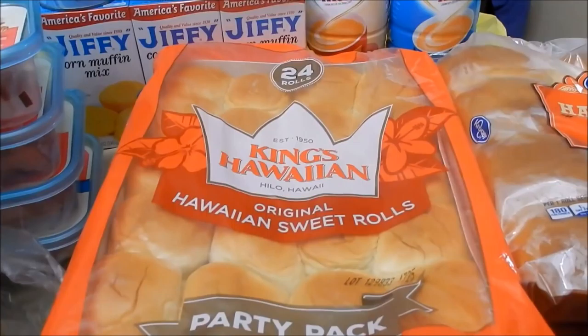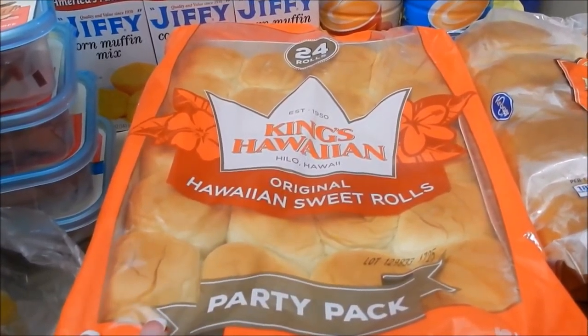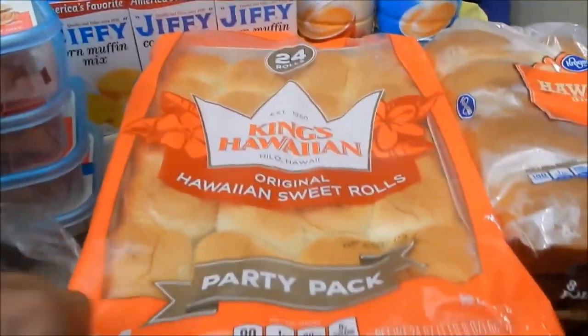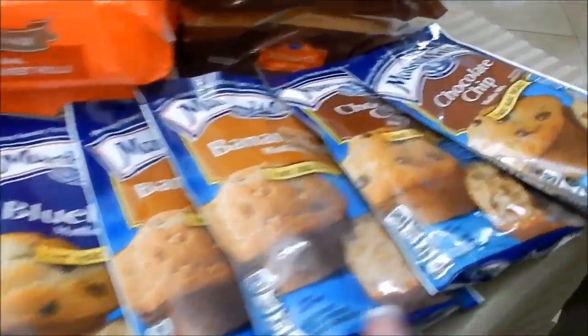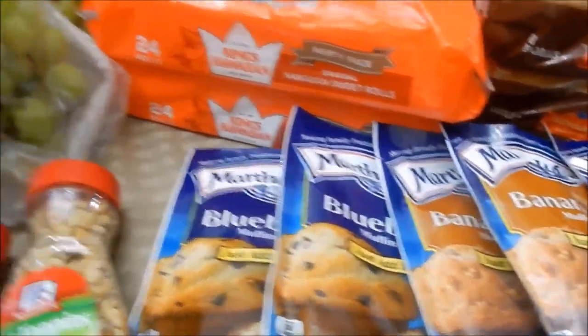Got the King's Hawaiian Sweet Rolls. I'm going to be making up for lunch this week some of the little sliders using the Black Forest ham. And then I'm going to make a double batch that way I can freeze some as well. Then I got muffin mix, so we're going to be making muffins to eat for the week as well as freeze, so double batch cooking there.